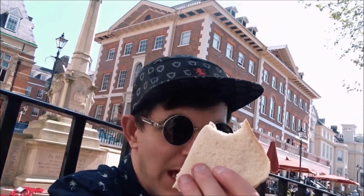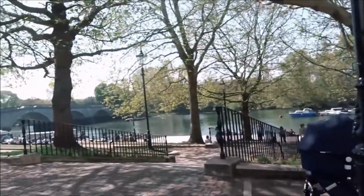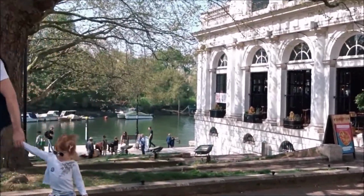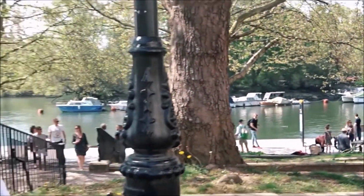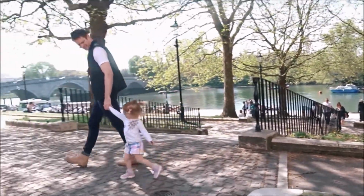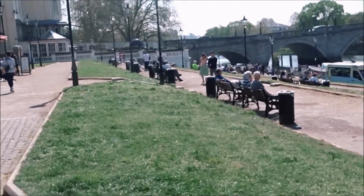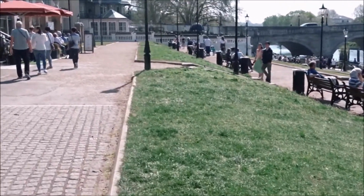At the moment, I'm just sitting here having a sandwich whilst I look on at the riverside. So I'll turn you around and have a look over the side by the little river here. Just heading this way towards Richmond Park. You've got to go past the bridge here.